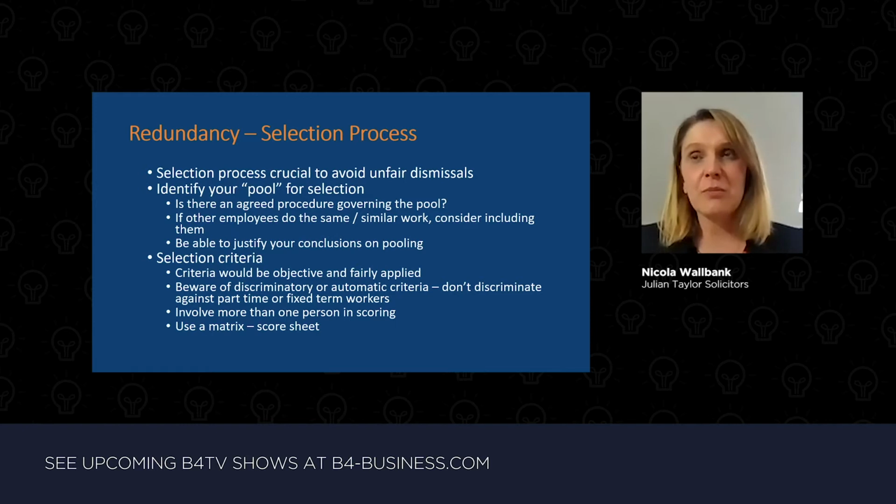So generally, there's a pretty wide degree of discretion for the employer on thinking about your pool. But the type of work carried out by employees should clearly be considered. And if there are other employees that do jobs that are interchangeable or comprise the same or very similar work, even at a different site, then the employer should consider widening the selection pool to encompass those employees.